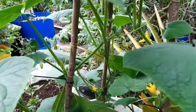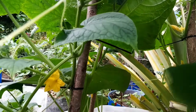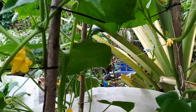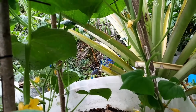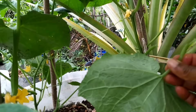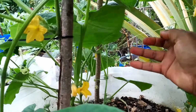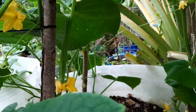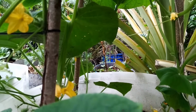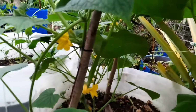I'm seeing ants and that usually means aphids. So let me check. Of course, I'm gonna have to come through and spray because there are aphids on my cucumber. You see that? Aphids. But the ants usually tell me that they're there. So the ants, they're bad and good.